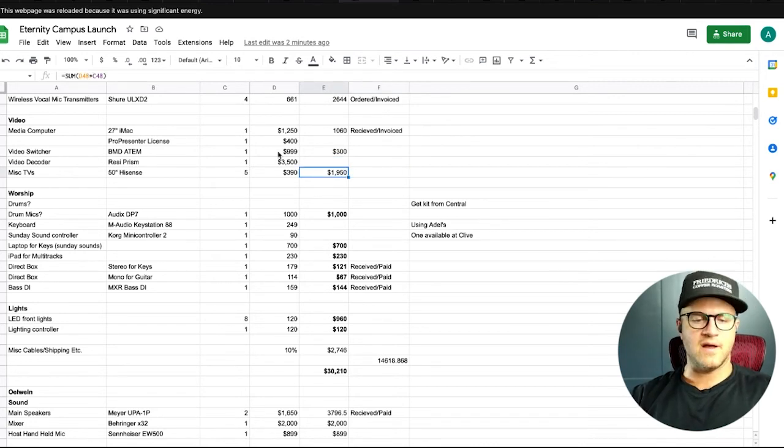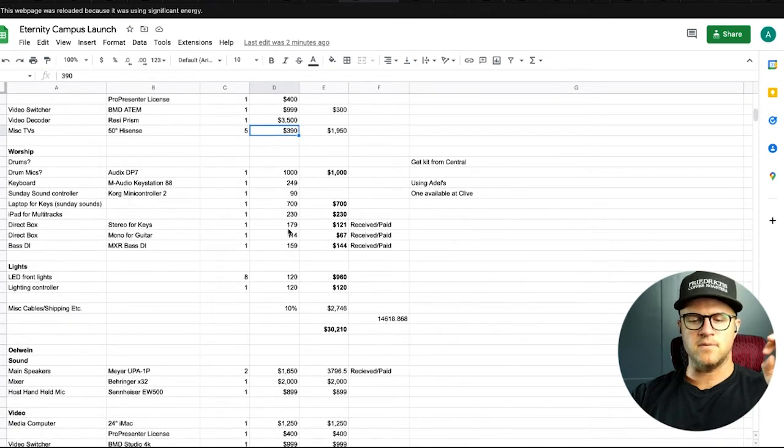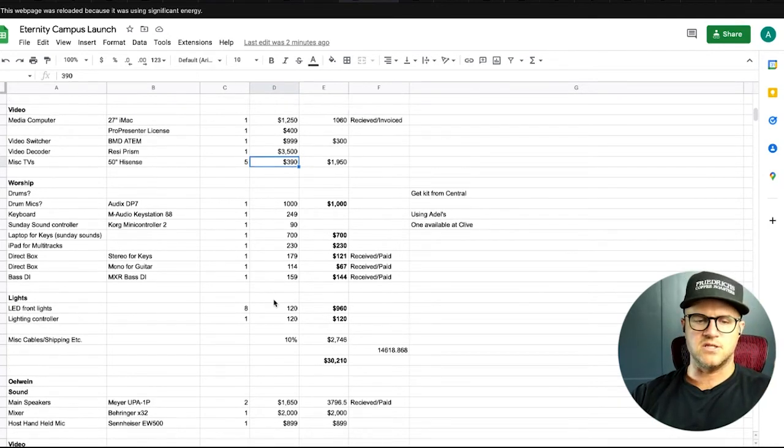And then we're gonna have, I don't know, 5 or 6 TVs. So I'm gonna go with the cheapest 50-inch Costco TVs there are. If you don't have a Costco near you, obviously Sam's Club is a great place to go, Walmart, these sorts of places. Get yourself some cheap TVs. If they break, you just replace them. It's not a big deal. Don't spend more than $400 or $500 on a TV anymore, guys. It's just not worth it.